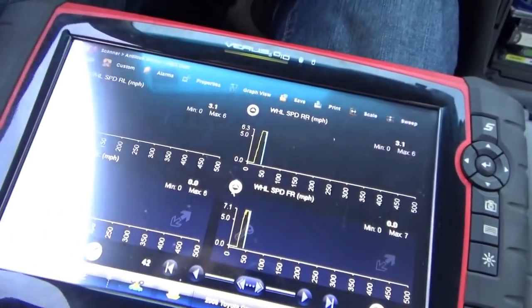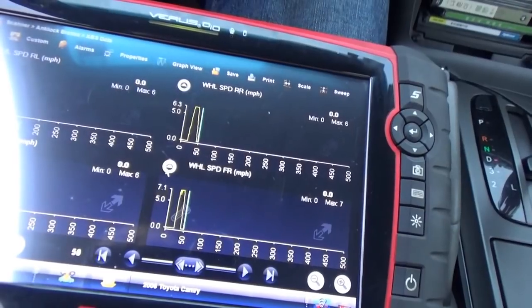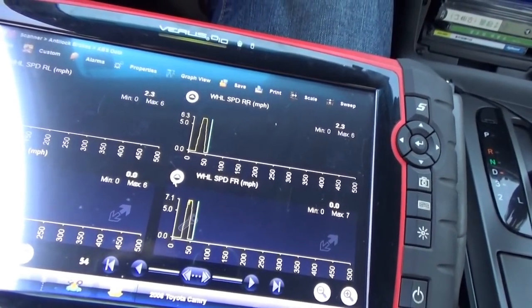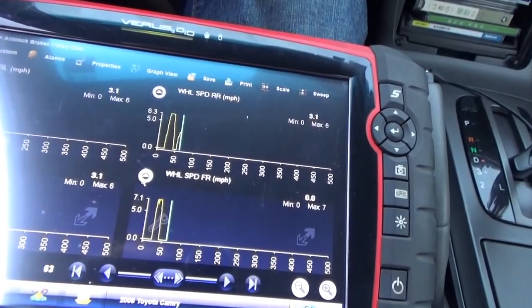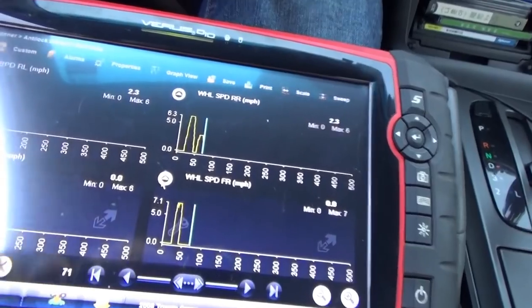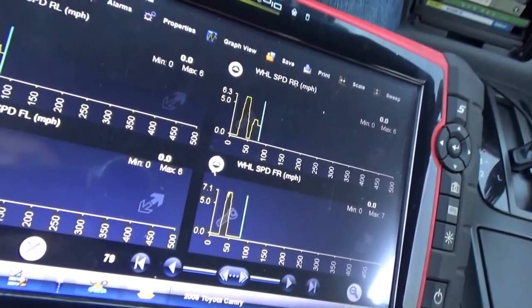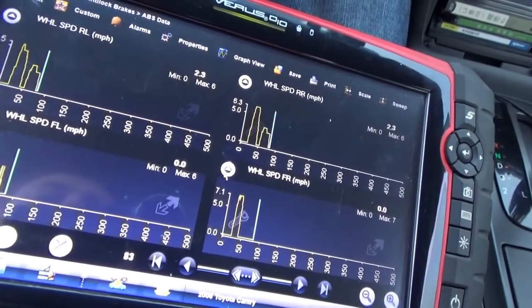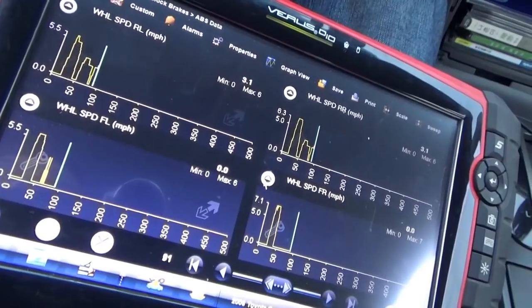There's the ABS activation again. Okay, so what do we see? We have to accelerate. Just let it creep. So the rear speeds are registering. 3.1, 2.3. The fronts are stuck at zero until we get to about 3 miles per hour, it looks like.